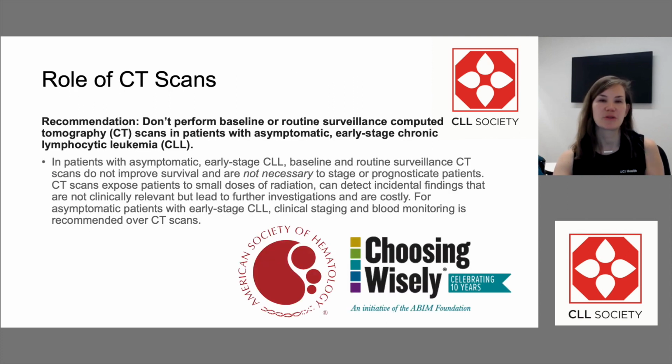Another question that comes up a lot is, do I need a CT scan after I've been diagnosed? In medicine, there's a lot of tests that we can send, but there's a big question of, should we send every test that we can order? There's a campaign based on the American Society of Hematology called the Choosing Wisely campaign that's trying to make us as doctors think a bit more about the tests we send and how that is going to impact the patient either favorably or negatively.